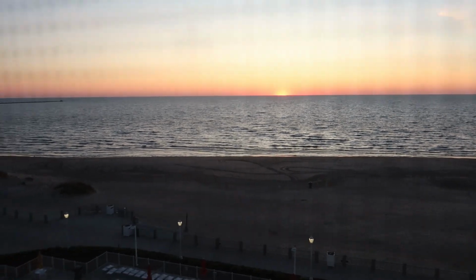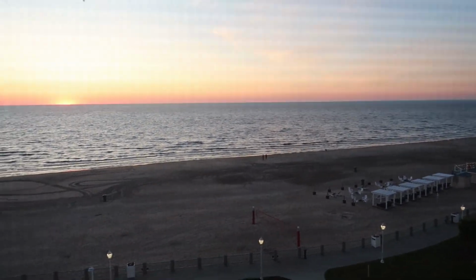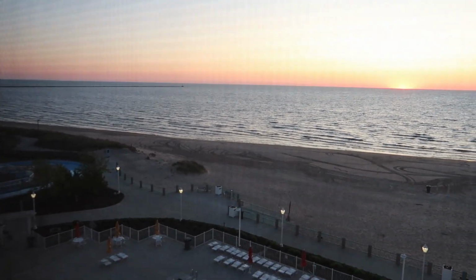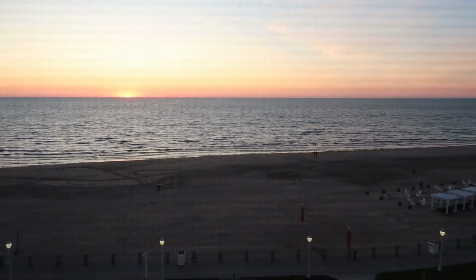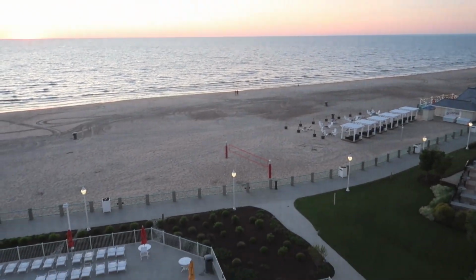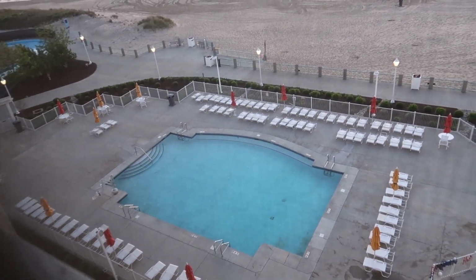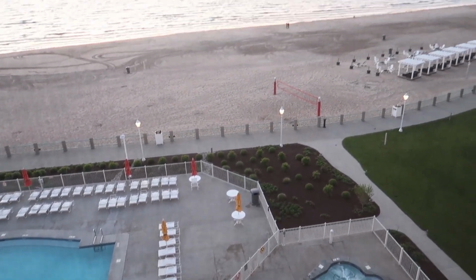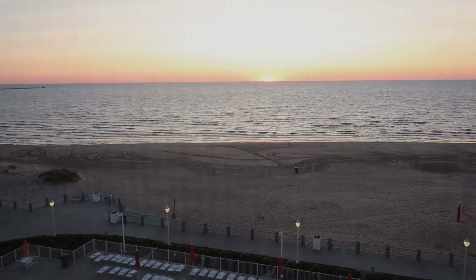I just wanted to show an awesome view from our room this morning. It's our last morning here, but this is definitely a perfect room, perfect morning. I was telling you where we were staying in the west wing. This is our pool down there, and the hot tub. But mainly the view of the sunrise.